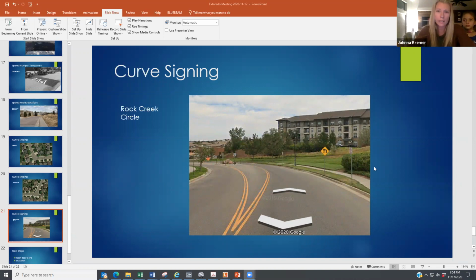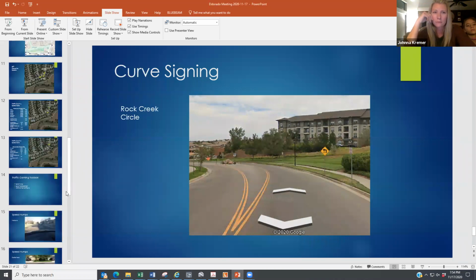It should be 20. And then on the slide, that's our street. The street Graydon, which is right in front of my house.